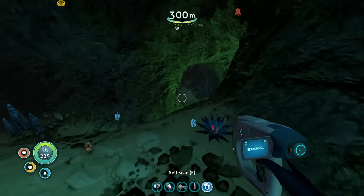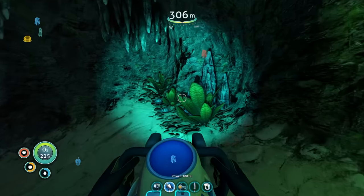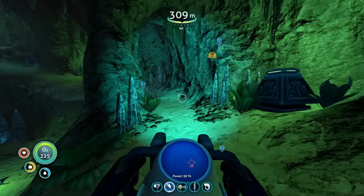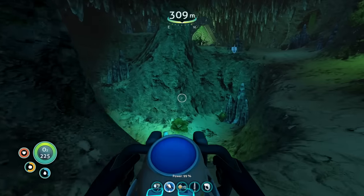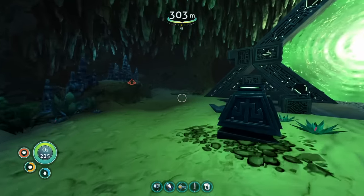So what I should do also is keep an eye out for stuff. What is this? For what I'm looking for. Maybe it's in one of these? Okay. I mean, I just wanted to see. So, yeah, the portal is just right up here. These things aren't in super deep mazes or anything, which I thought they might be. I don't see that. There it is. Look at that. That's crazy.